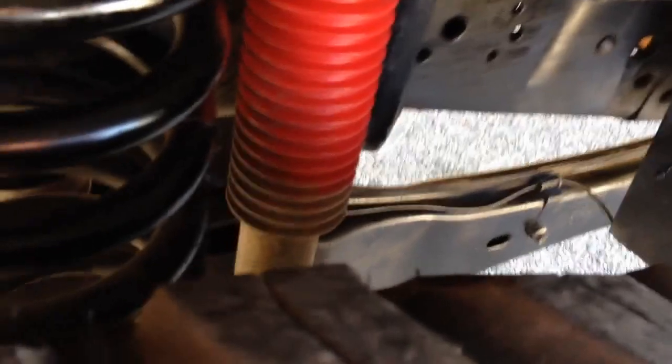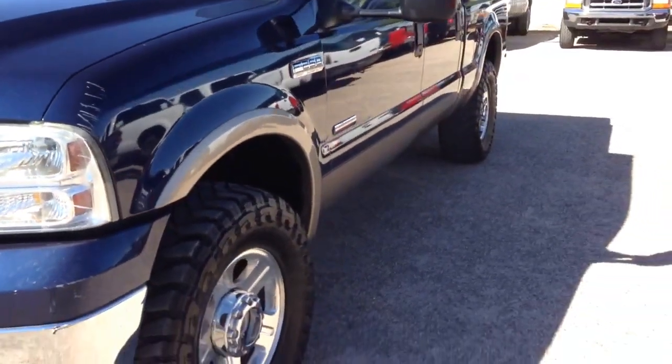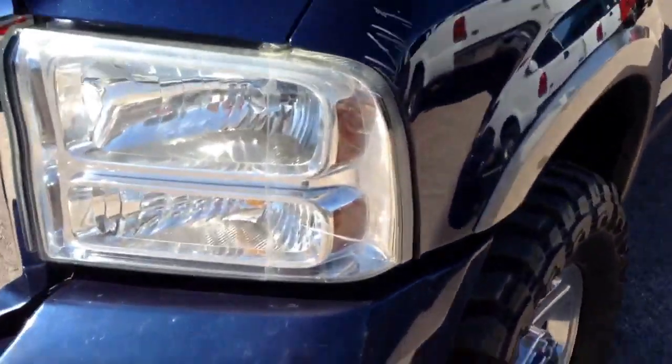Anyway, it's got some 35s on it. Obviously they're all matching. The driver 35 looks like it's probably 70 or 80% tread. There's some scratches on the fender that could have been touched up. I'm not sure. I've seen some touch-up on this thing, and they didn't do that, but obviously about $8 worth of touch-up, and you're going to look a lot better.